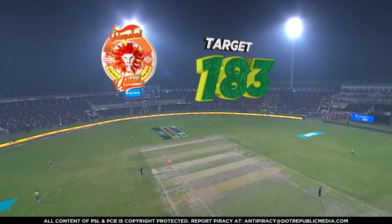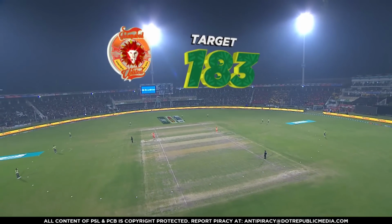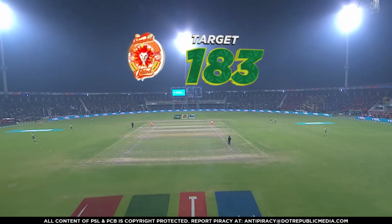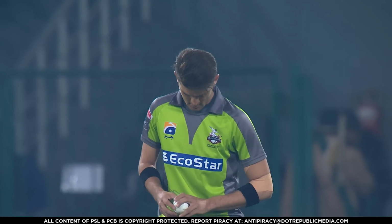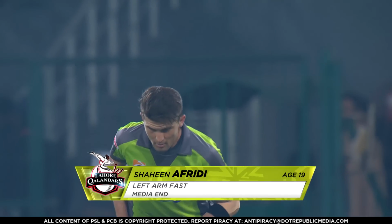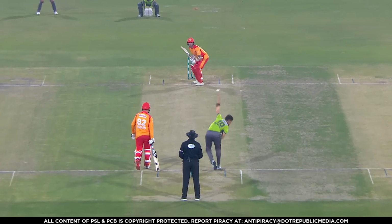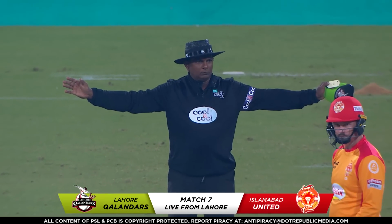Need to go at over nines. I tell you what, that's not a problem for these guys, but the problem they will have is that they're facing an in-form Shaheen Shah Afridi. It's an excellent track. All coming onto the bat really nicely. Good value for your shots. And here we go as Lahore look to defend the score. And a really, really good one. Afridi starts with a wide.